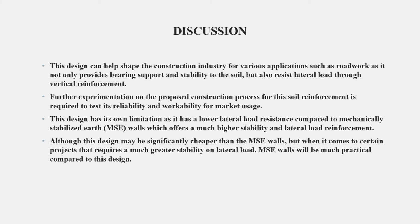This design has its own limitation as it has a lower lateral load resistance compared to the mechanically stabilized earth MSE wall, which offers a much higher stability and lateral load reinforcement. Although this design may be significantly cheaper than MSE walls, when it comes to certain projects that require a much greater stability on lateral load, an MSE wall will be much more practical compared to this design.